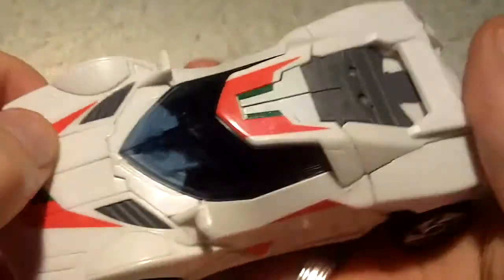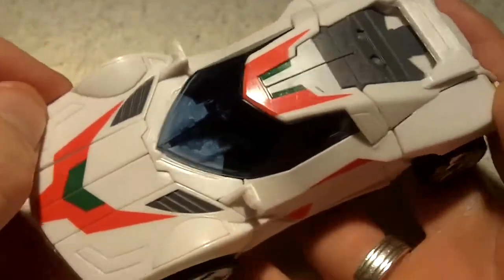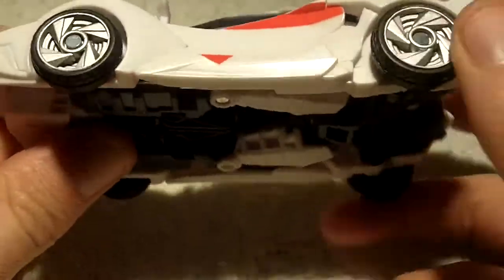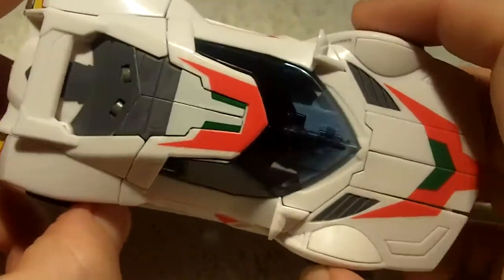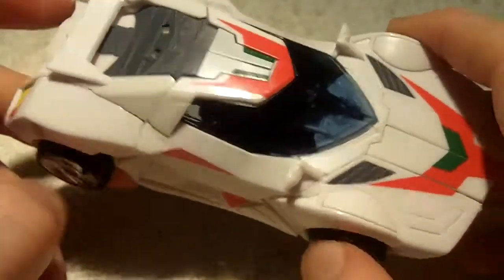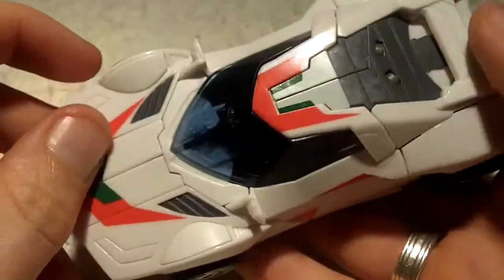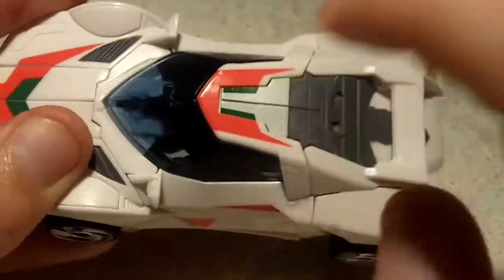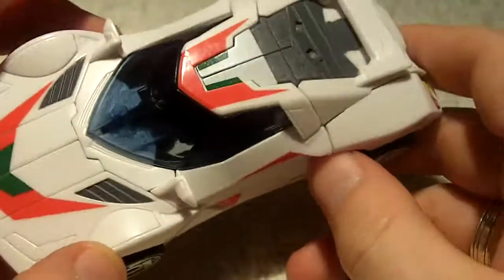One thing I do notice quickly about this is it's actually heavier than I thought it would be. I'm quite impressed. When I've seen a review of this elsewhere on YouTube, and of the noughties Transformers in general, they always look a bit plasticky, which, because they're plastic, I thought it'd be really light and flimsy, but it's actually a lot more solid than I'm giving it credit for, I must admit.